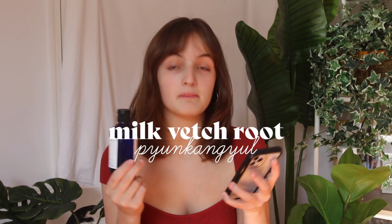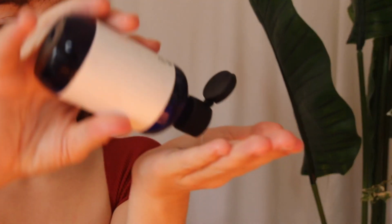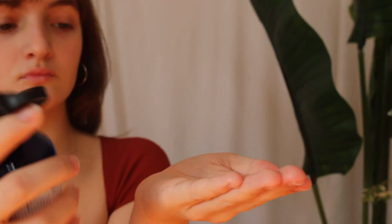So the first one is the vetch root, the milk vetch root. So this toner essence is 91.3% milk vetch root, and that ingredient has anti-inflammatory properties, so it's supposed to help reduce inflammation and redness. And then the next one I want to talk about is the arginine.